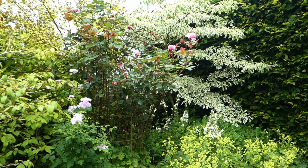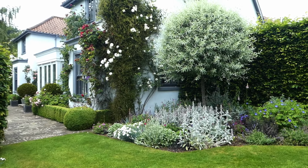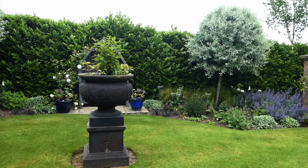So this is the silver garden, which was made in 2012, the year of our silver wedding anniversary. As you can see, it's a mainly silver themed area, with 4 Pyrus salicifolias being the main feature.